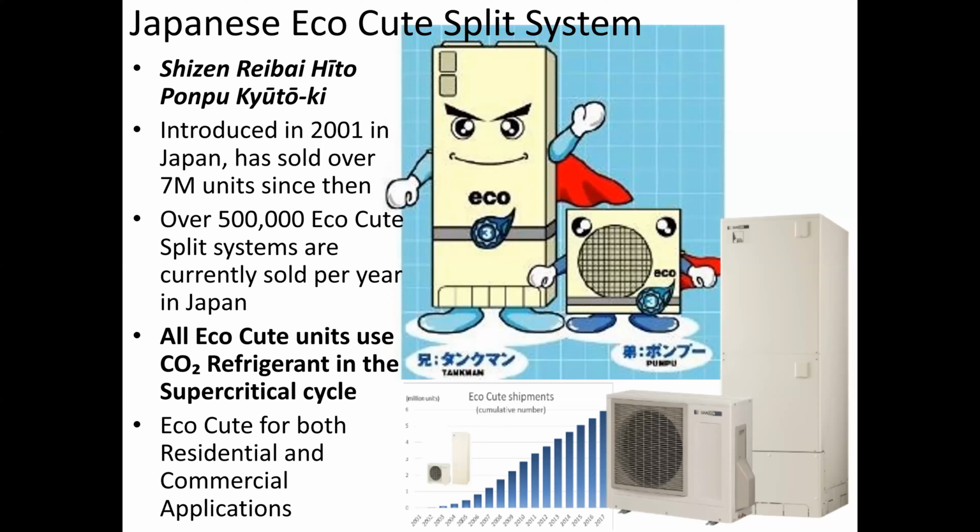where Kyudaki is hot water, and what happened to it is that Q2 got switched over to Cute, and as such they are called EcoCutes in Japan and in different other setups. They act a little differently, but they all still use that carbon dioxide refrigerant and have been around, I want to say, for the last 20-odd years, sitting around in the rural areas of Japan.